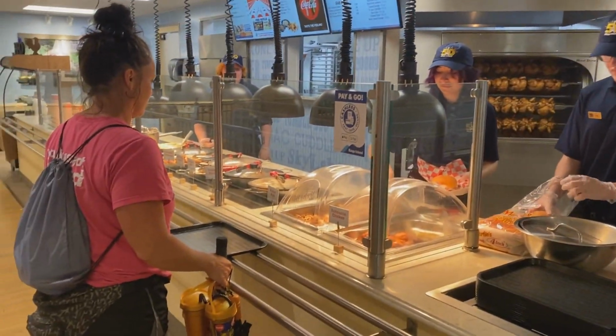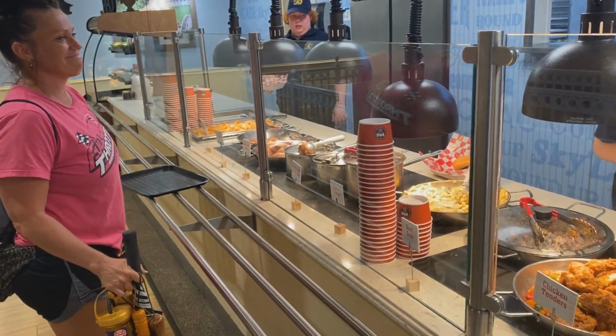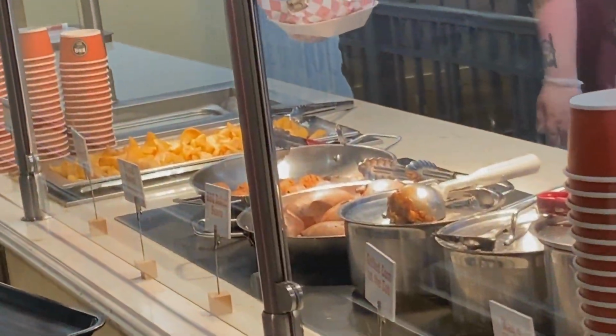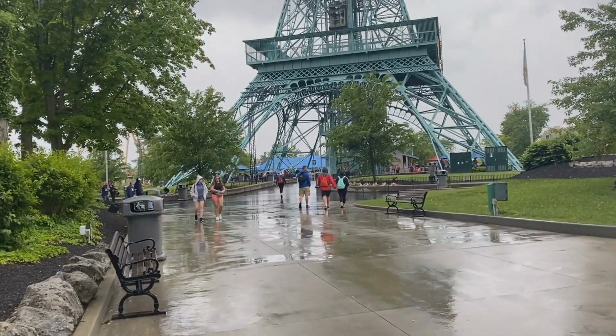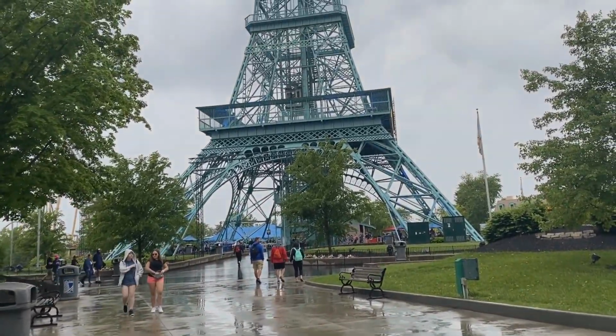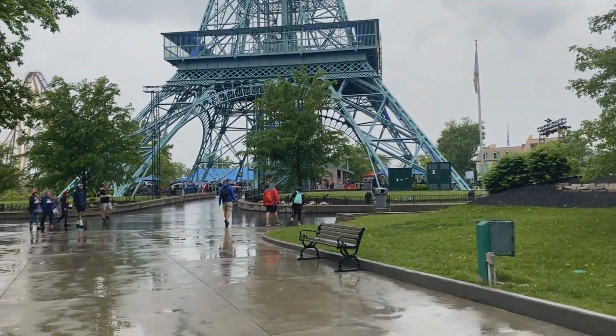My usual food spot, Coney Barbecue, of course. I am so happy they have their original fries back. Thank you. Oh, how I've missed them. So I just had an amazing pulled pork sandwich, and I'm so glad they had those fries back. If you saw my other vlogs, you'll see which ones they had, and that I was disappointed that they didn't have the other ones.